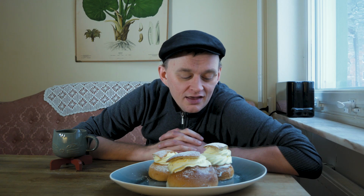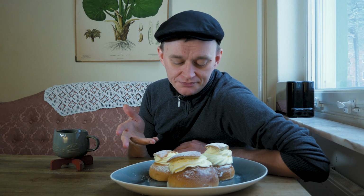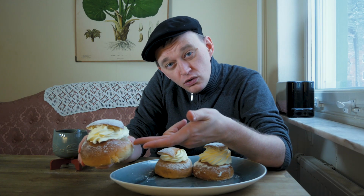Famously, it killed King Adolf Fredrik in 1771 after a royal binge-eating session. So yeah, caution is advised. The semla of yesterday cannot be compared with this bombshell, of course. The semla of today is a cardamom bun, soft and sweet, that is hollowed and filled with almond paste, then slathered with whipped cream and topped with a sugary powdered lid.